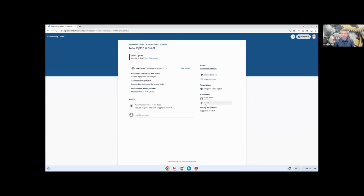This shared with section, if I wanted to, I could click this share and type in another user and share this ticket with them. Perhaps it affects Sarah some way, so I want to share this ticket with her. And now she's included in this shared with section. We can also see at the bottom here, waiting for approval, one approval needed. And we will show you how those approvals work a little bit later today. But for now, all I know as the customer is that there is an approval needed and it is waiting for that approval.